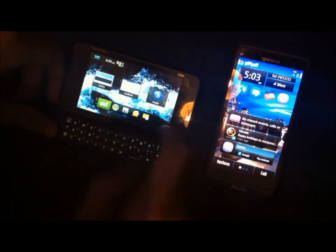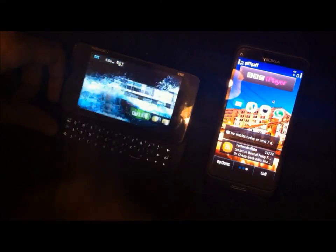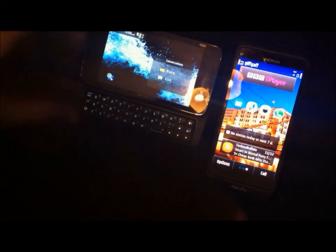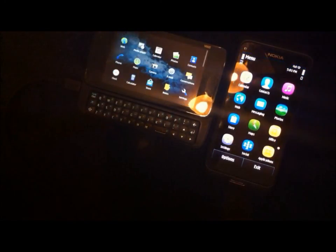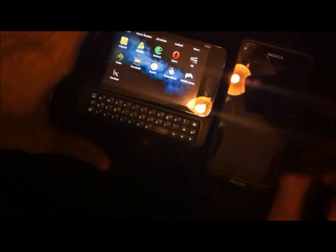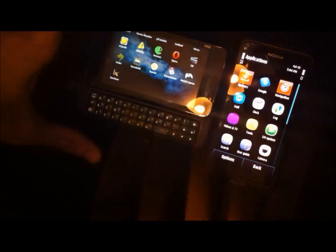I'll also show you some basic tasks such as scrolling through the home screens, and as you can see, it's just a whole load snappier on the E7 running Symbian Anna compared to Maemo 5 running on the N900. Even if I click something simple as menu, I think it's a bit quicker on the N900 actually. I'll just get out of this, try that again. Well, it's about the same, but scrolling through is pretty laggy on the N900, whereas the E7 is, well, it's supposed to be smoother. Yeah, there we go. It's just a lot smoother.